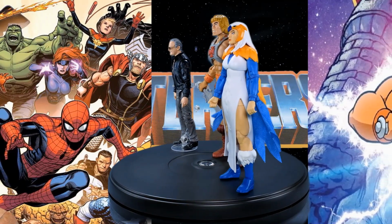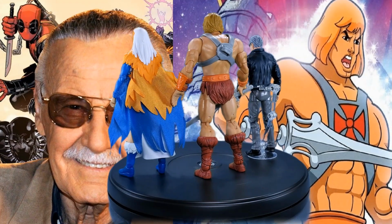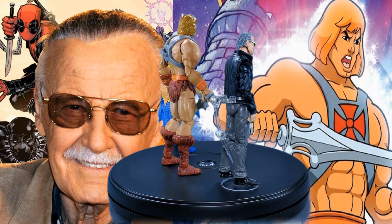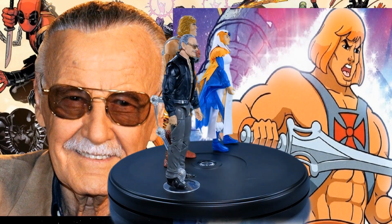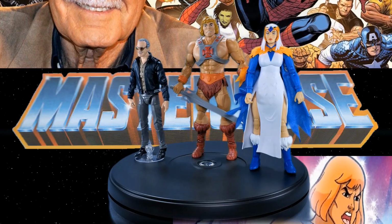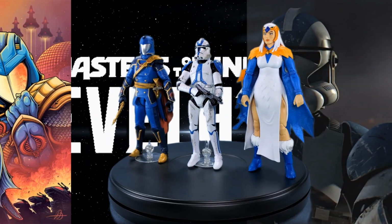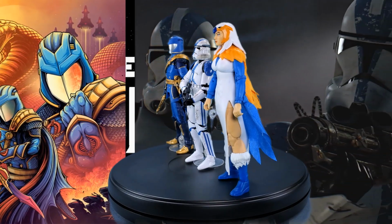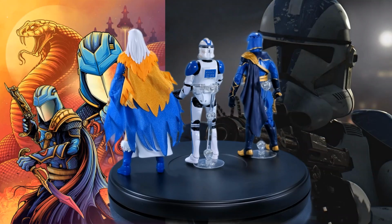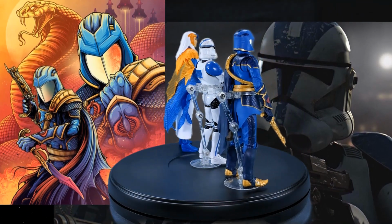Here's the Sorceress with our final Masterverse comparison, the 40th anniversary He-Man, and to see how she starts stacking up against other lines. From the Marvel Legends series, making his cameo appearance, we have Stan the Man Lee. For our final set of comparisons, here we have the Masterverse Revelation Sorceress of Grayskull with, from Star Wars The Black Series, the Archive Edition 501st Legion Clone Trooper, and from the G.I. Joe Classified Series, the Hasbro Pulse exclusive Regal variant Cobra Commander.